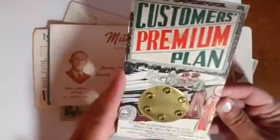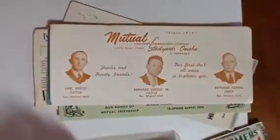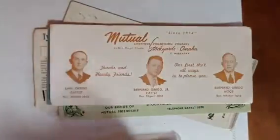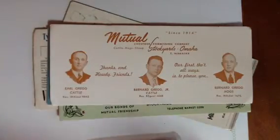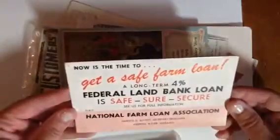bag. And then this is just, I'm not sure what it is, but Sinclair stations. And then you put little stamps in there. I got 2 of those, which I thought was really neat. And then this Denver and Salt Lake Railway Company, which is really awesome. It's like just little tags. So I got those. And again, all this for $1. I questioned it, and she said, no, that's what it is. So, just a really neat old advertisement. Farm loan.